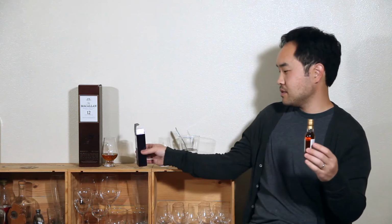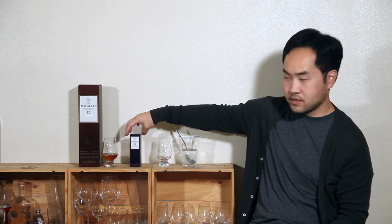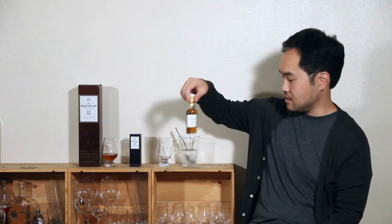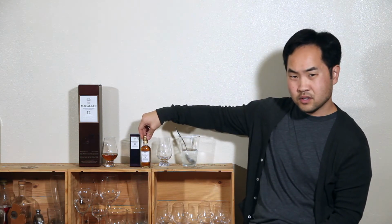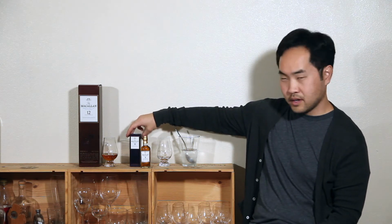I believe I spent something like $15 for this little sample bottle, and it's a 50 milliliter. It's probably the most expensive 50 milliliter bottle I've ever bought. But I believe the going rate for the 750 ml of the 18 is about $220 to $230. I've seen it even higher, up to $250, depending on where you purchase it. So it's very expensive, and that's due to the high demand.